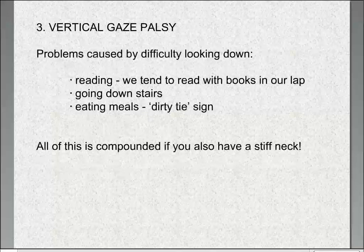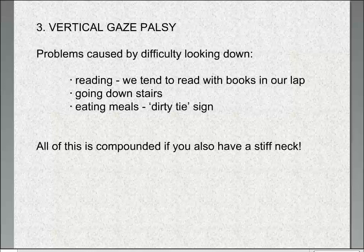So what are the kind of things that you might notice if you have the vertical gaze palsy? Well, looking down is particularly the direction that gets hit early and the most severely. And when do you tend to look down? You look down when you're trying to read. That's especially with books. Computers, if you have things properly positioned, you're probably looking more straight ahead. Going downstairs, you like to see where your feet are going. And then eating meals. There's this weird thing called the dirty tie sign, where people who can't look down are trying to make their best guesses of where the food is and where their spoon is, sometimes make mistakes, and they get food over their shirt and their tie, if you're a guy.